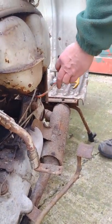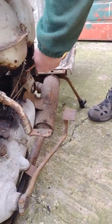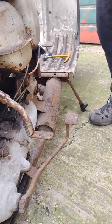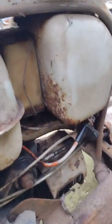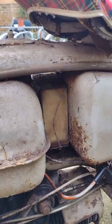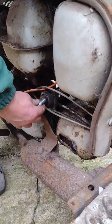No spark with that. Nah. Oh no. So if we find another, a fresh spark plug. Okay, that's it. Original battery. I don't suppose it will take a charge, though. Don't suppose it will. Okay, so we've got a newish plug.